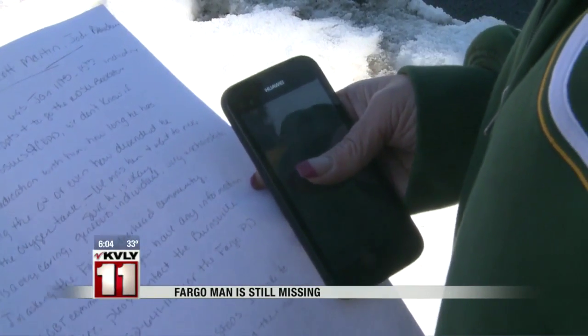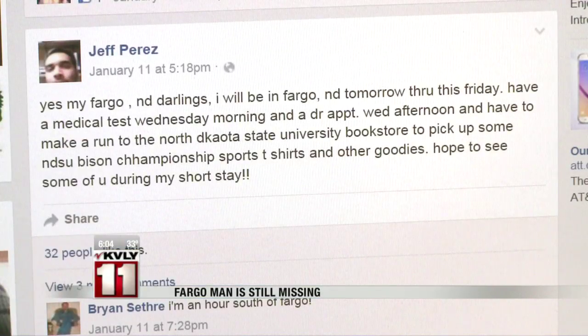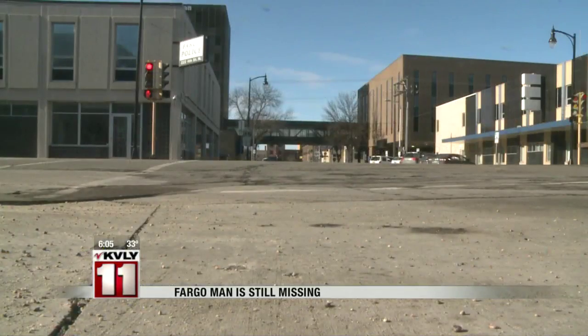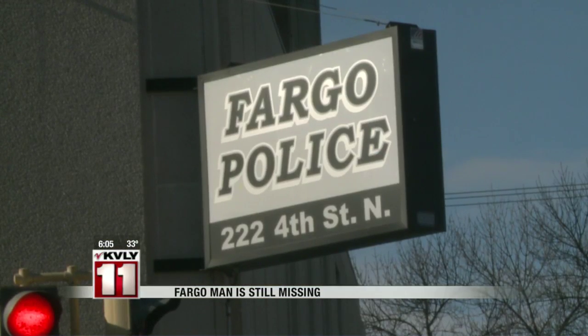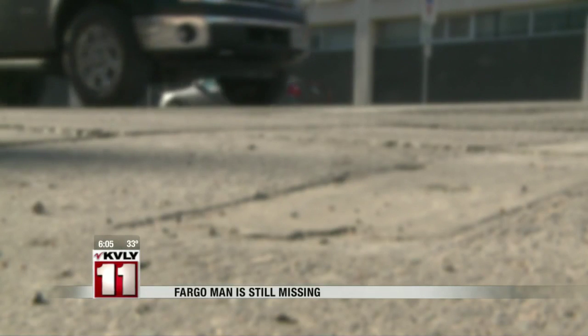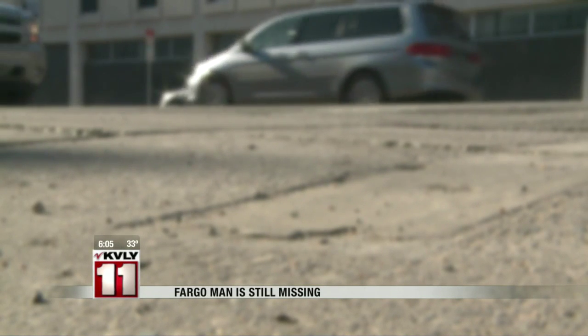Bouchane says Perez has COPD and a heart condition. In one of his last Facebook posts, he talks about going to some doctor's appointments and then to the NDSU bookstore on campus to pick up championship t-shirts here in Fargo. Fargo police say they have no report of Perez missing and are not looking into his disappearance. Bouchane says NDSU police are reviewing security footage to see if he appears anywhere in the bookstore.